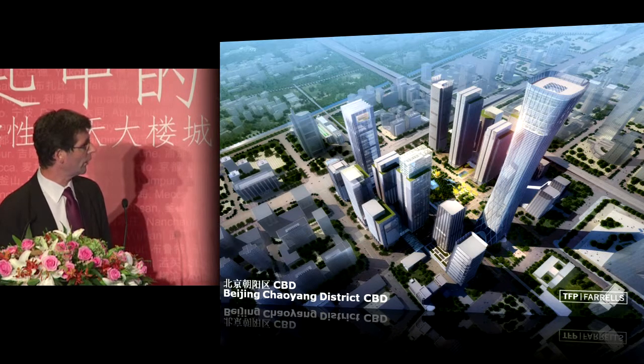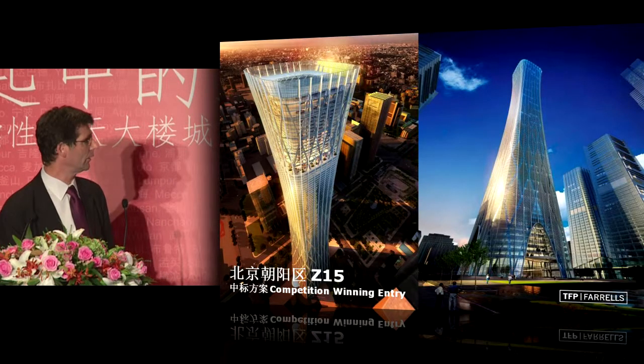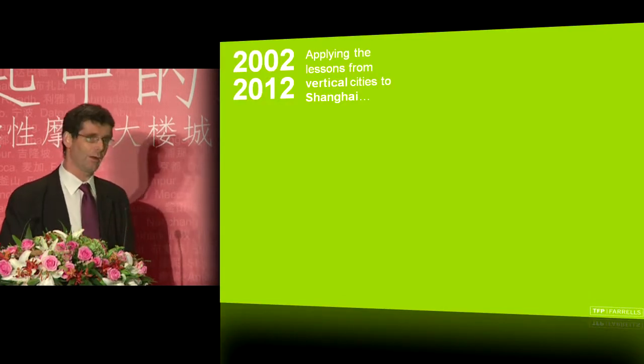We're competing for a whole number of these towers, including Z15, and we were quite fortunate that we won 5 out of the 9 entries we've made. We won the first prize, and Z15 will be the new landmark tower in Beijing. I need to finish here.